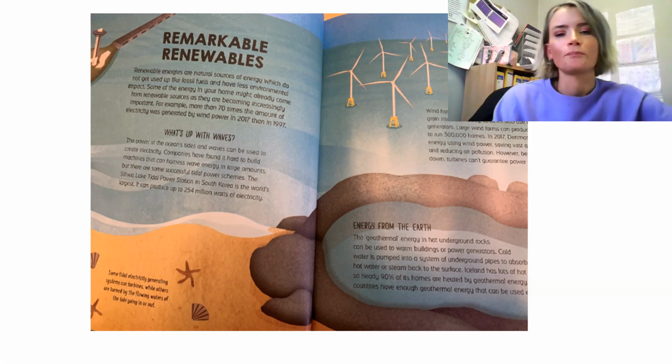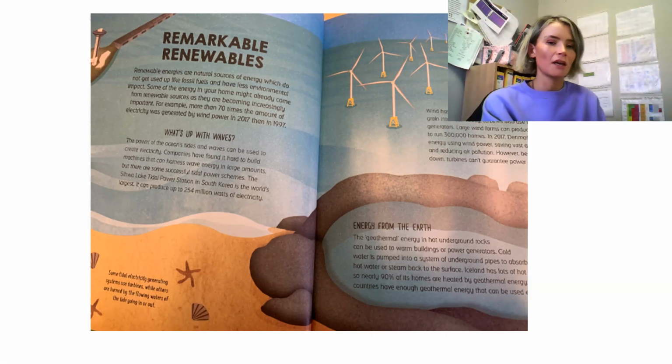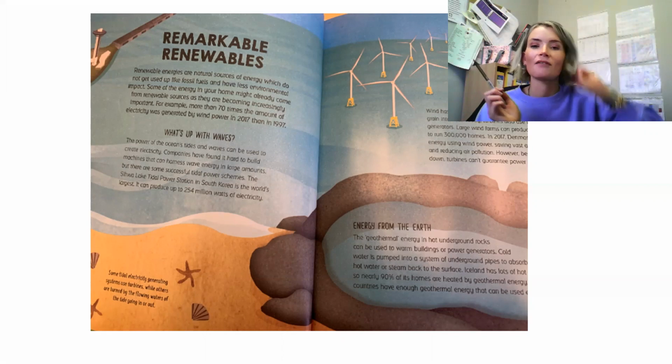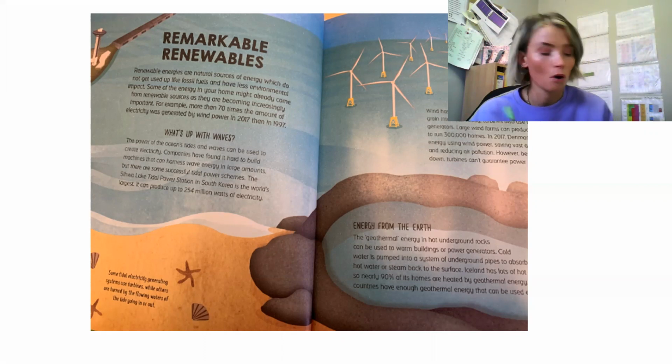Okay, so what I'd like you to do is have a quick look at the pictures on that page, because it might give you a bit of a clue as to what it means by remarkable and renewables. This is all quite new technology. We did talk about it last week. You can see there what looks like little fans spinning around in the sea, that they're actually called wind farms, and they generate a lot of electricity and are really, really important. You might see some like that when you go to the seaside, and there are more and more that are being made every year, because they are so important.